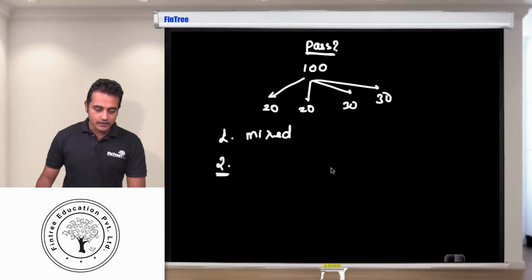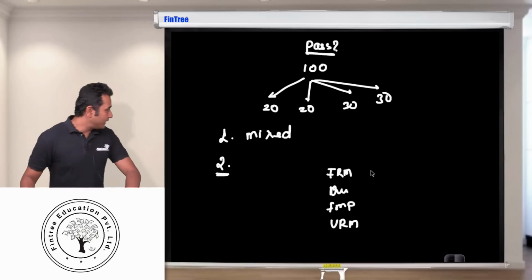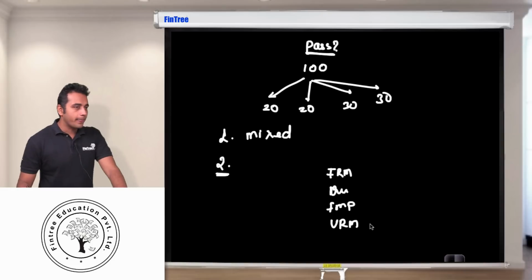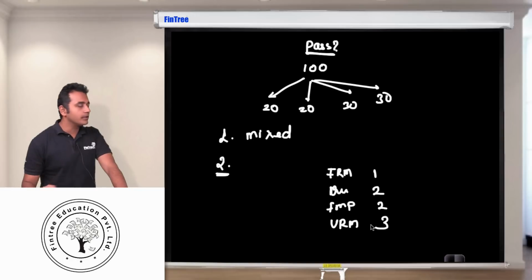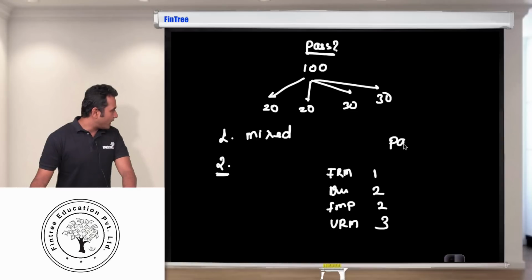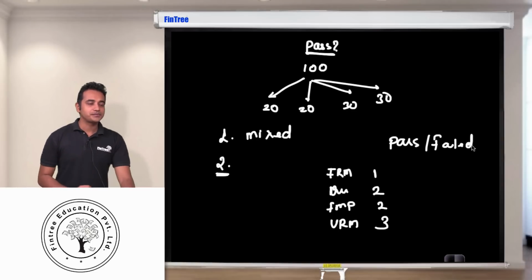So this is the list of subjects. Foundations of risk management, then quant, financial markets and products, and valuation and risk models. And then they will tell you which quartile you scored in per subject. So maybe you were in the first quartile, maybe second here, maybe second here, maybe third. Are we okay? And then they will tell you whether you have passed or not.